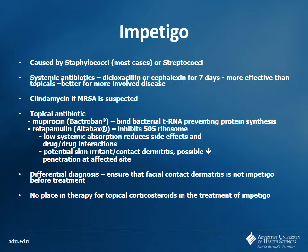If you were having high rates of clinda-resistant MRSA, then potentially something like sulfamethoxazole trimethoprim or Bactrim might be a good option there. Right, Bactrim just being the brand name for that one.